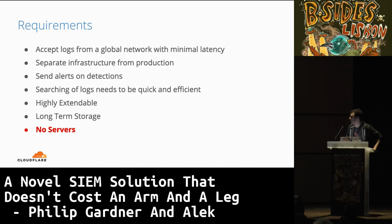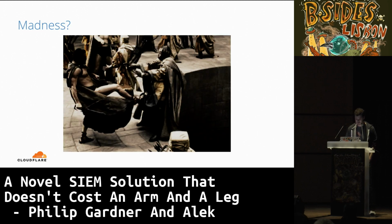And it's the only one in a different color because the rest of these we can solve with a traditional answer to this log aggregation and incident response problem. But if we can add that in there, then we're removing a lot of overhead. We're doing something a little bit neater, and this is kind of madness in some senses, but it's also a lot of fun.